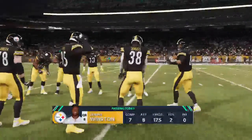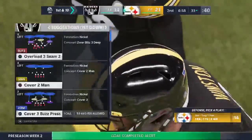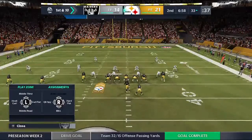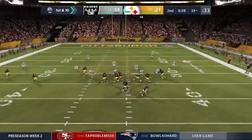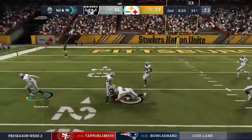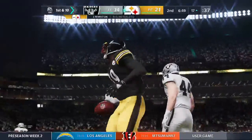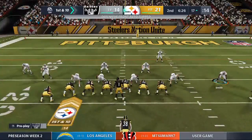The Steelers picking up 15 yards there and a first down. 1st and 10 at the 17-yard line. Here's Winston. Open man completes it to Smith-Schuster. And he will be brought down at about the 6-yard line. Another catch for him there. This one good for 11. First down. 1st and goal at the 6-yard line.